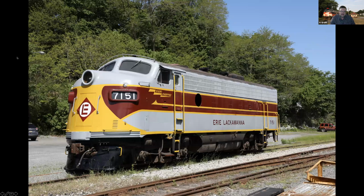The other thing that they cleaned up there is this Erie-Lackawanna F unit. It was originally Bessemer and Lake Erie. I did hear it was on the train once, but it doesn't seem to run too often. I would love to see this moving one day on that tourist train.